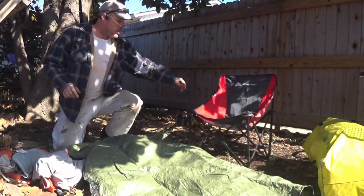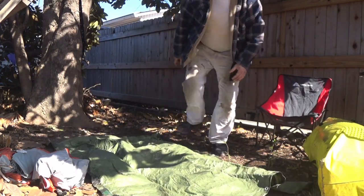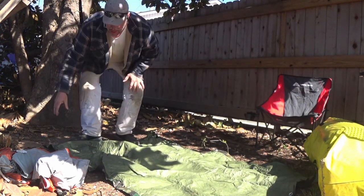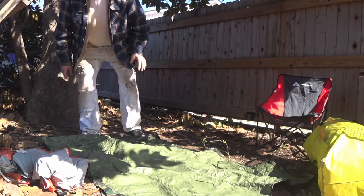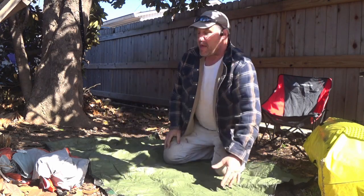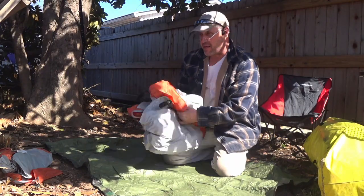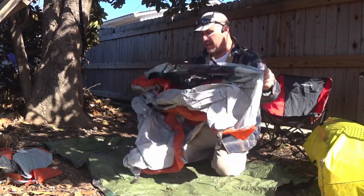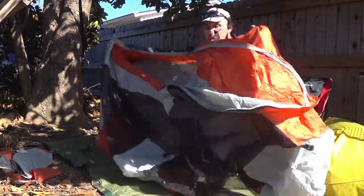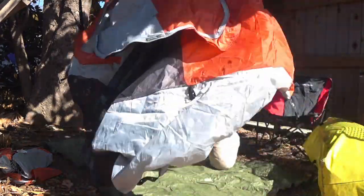So what I like about the Walmart tent is it's cheap. It's $25. That's what I paid for it. I think most people are going to spend probably $30 on this thing. Everything that you see here, including my tent, my sleeping bag, my inflatable air mattress, and my insulated sleeping pad, is about $117. Which is a pretty good deal.